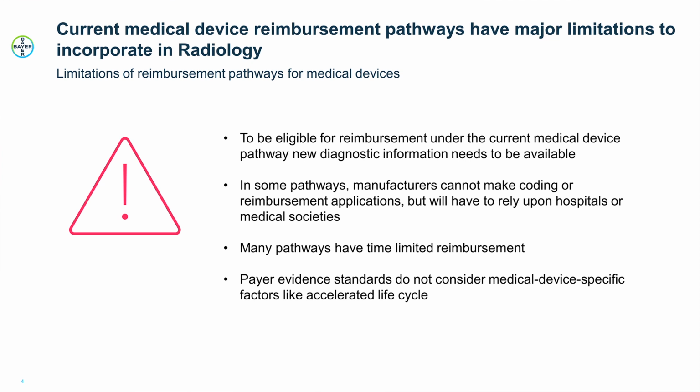In the US, it would be the New Technology Add-on Payment, NTAP, which is an additional add-on payment for inpatient procedures. However, the time period for payment is really restricted to 3 years. That's not all the limitations, there's more. I already mentioned that many of those existing pathways are not fit for purpose, right? Because basically AI as it's built today is really not eligible under the current laws and rules.